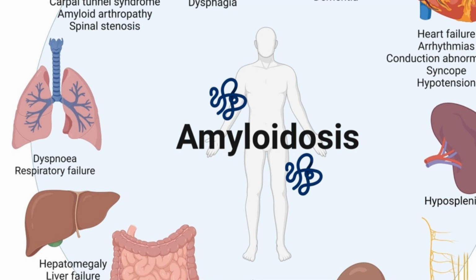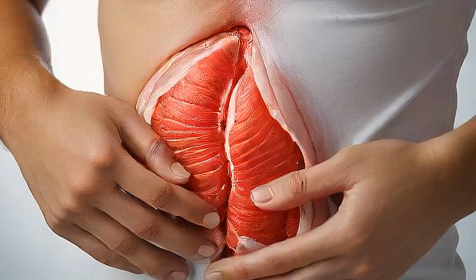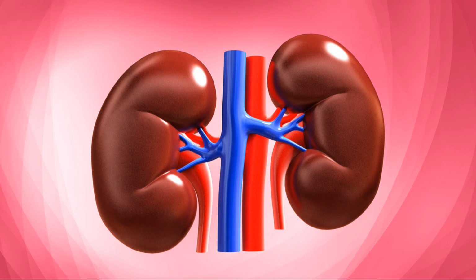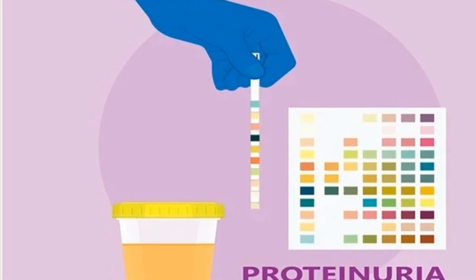It is a globetrotter, affecting multiple organs such as the heart, liver, spleen, kidneys, digestive tract, brain, and nerves. It can wreak havoc on the kidneys, leading to an excess of protein in the urine.